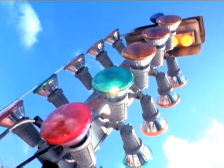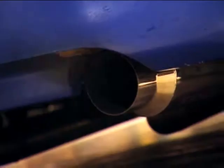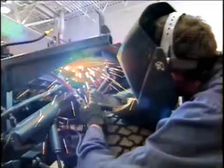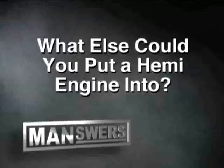Engines haul ass. And race cars with Hemi shred rubber. These engines got balls, delivering over 300 horsepower. They kick so much ass that whatever you drop one into turns into a testosterone-pumping super machine. So we wonder, what else could you put a Hemi engine into?